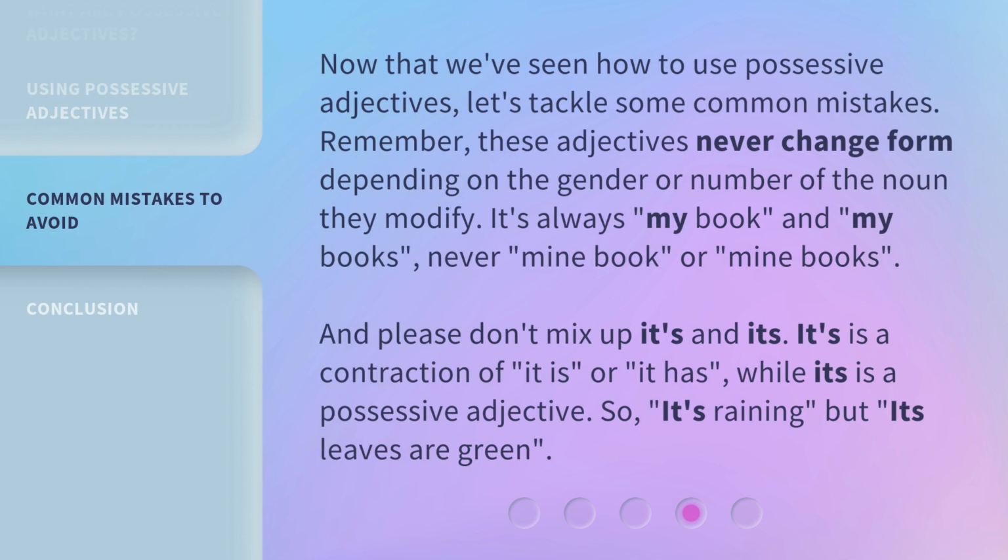Now that we've seen how to use possessive adjectives, let's tackle some common mistakes. Remember, these adjectives never change form depending on the gender or number of the noun they modify. It's always my book and my books, never mine book or mine books.